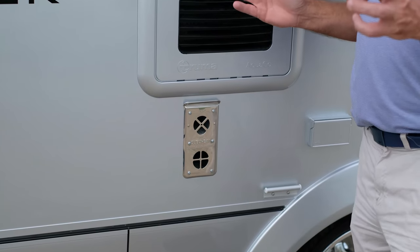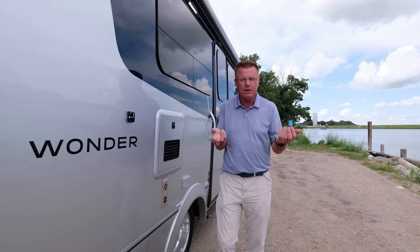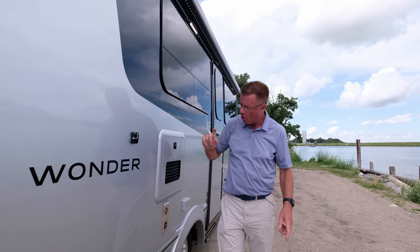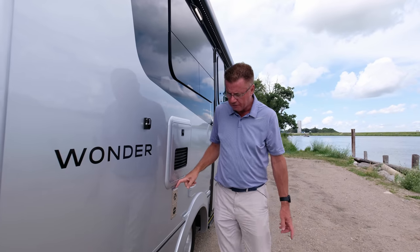Right here, we've got our 16,000 BTU furnace exhaust, so very important. We can heat this motorhome 2 different ways, off the 15,000 BTU air conditioner with the heat pump, or off the 16,000 BTU furnace as well.